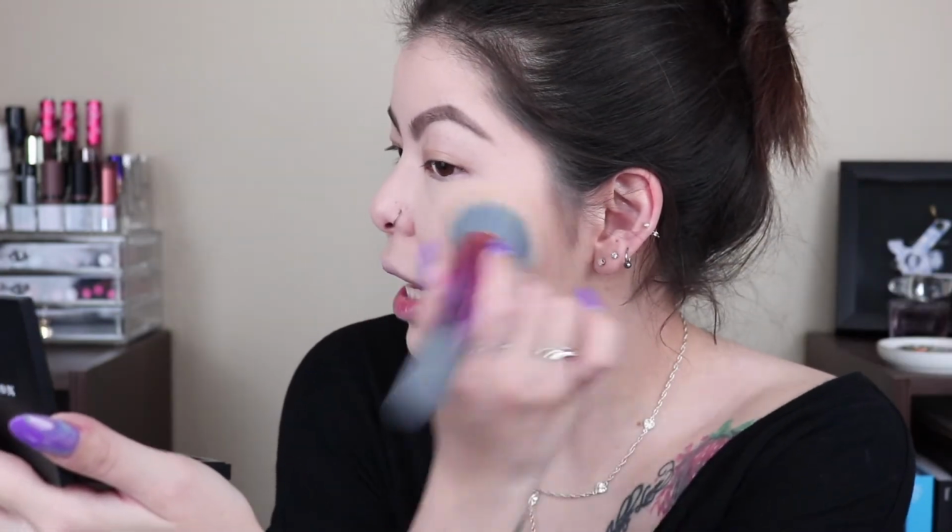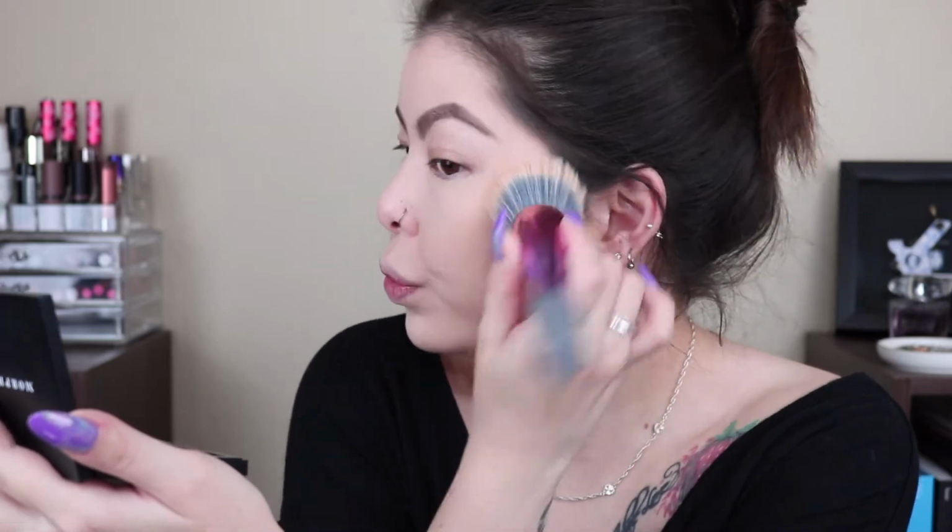Now we're gonna go in with this big guy right here, and I'm just gonna go ahead and tap it all in there. Oh yeah, this is definitely a bronzer color. Ooh, that is so pretty as a bronzer. Okay, so as a contour, this color is a no, and as a bronzer, absolutely. This is so pretty. It blends so well on the skin, and it is such a great bronzing color, especially if you have fair skin like me.